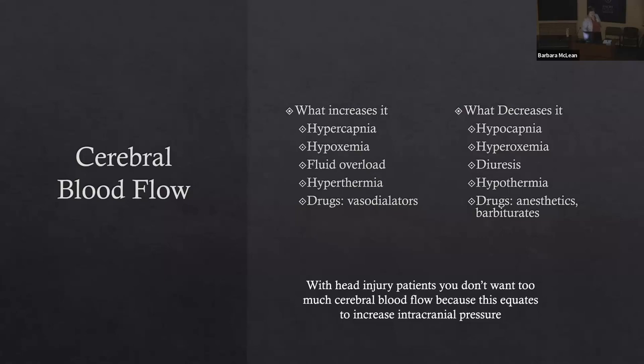And then things that we do to decrease it, to bring more oxygen flow to the brain, is have a patient in kind of a hypocapnia state, any diuresis to pull off the extra edema. We don't want them to be hypothermic, but we would like them to be normothermic. Hypothermic is better than hyperthermia. And then any analgesics to help reduce that as well. So you kind of want a happy balance. You don't want too much and you don't want too low.